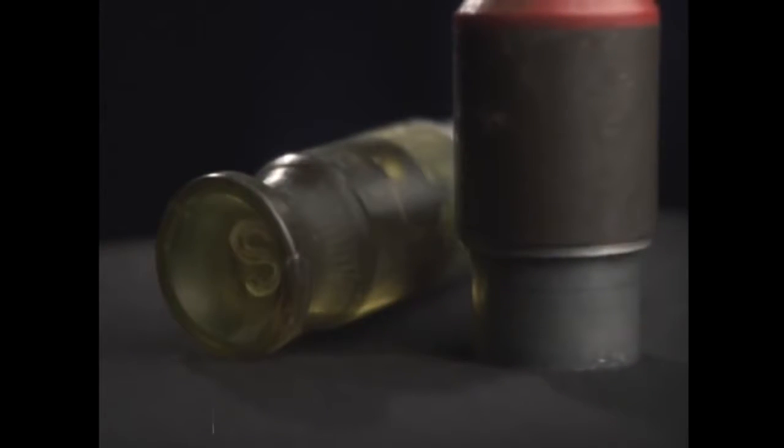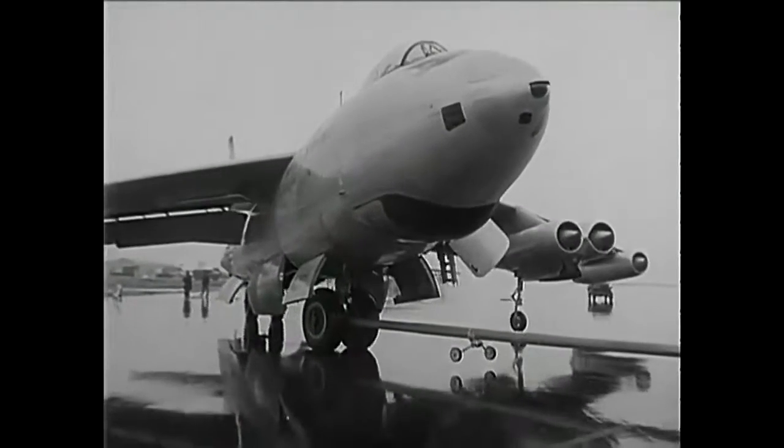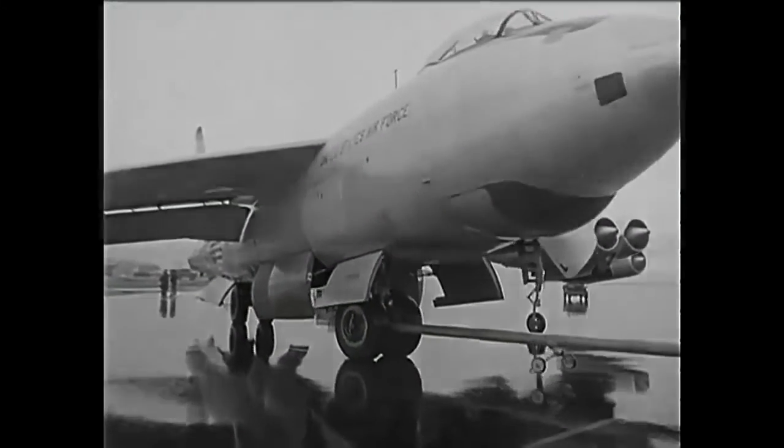Nuclear safety. The capsules for potential use in the Korean conflict. As the war in Korea escalated and threatened to develop into a global conflict, President Truman approved the transfer of nuclear components to the U.S. Air Force based in Britain.